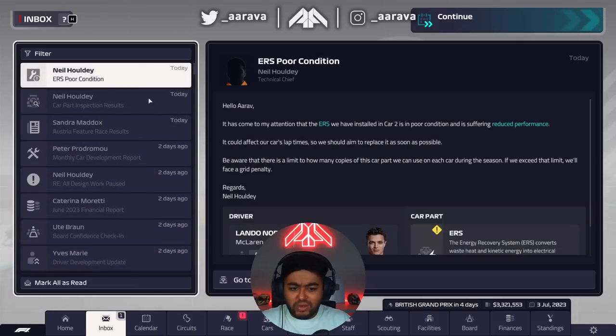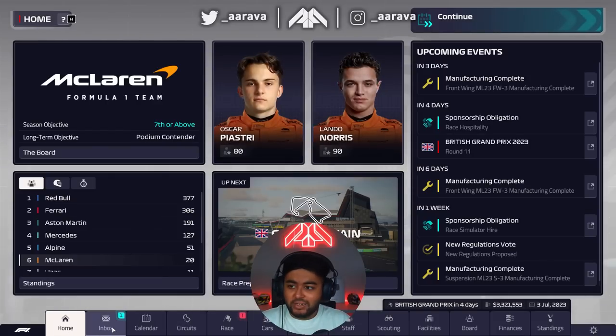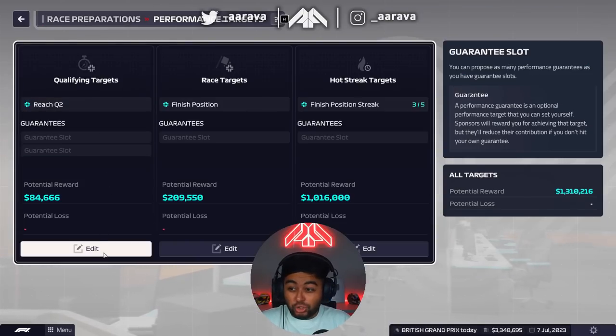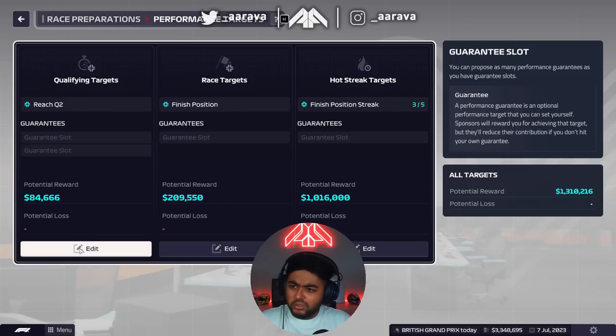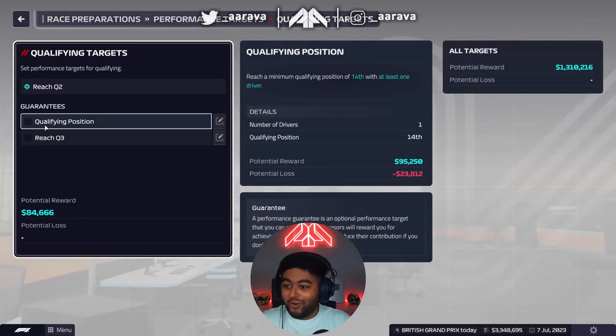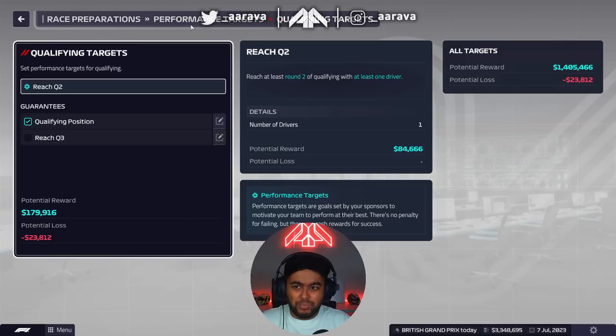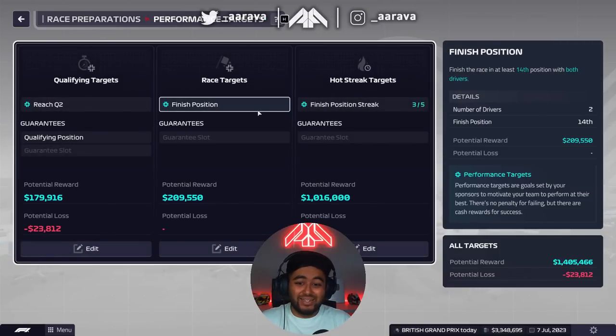But apart from that, I think we're ready to go as long as we get that front wing made and we can get going into the race weekend. Race prep, the target's Q2, which technically means that they're looking at maybe a harder qualifying for us. We're going to go Q position. Let's go just 14. I won't put Q3 in case. That's a little bit concerning.